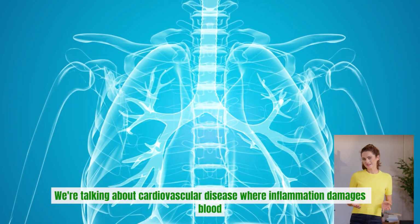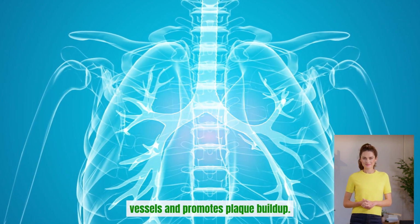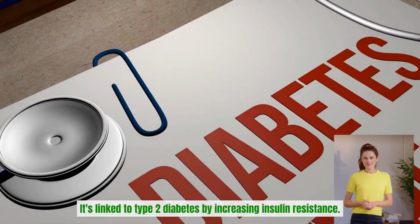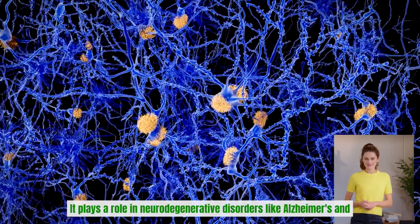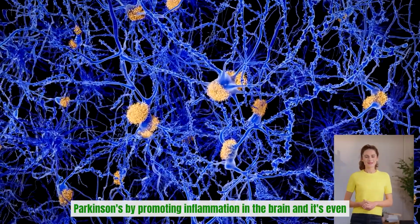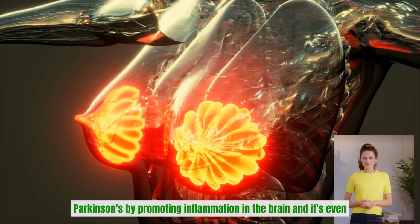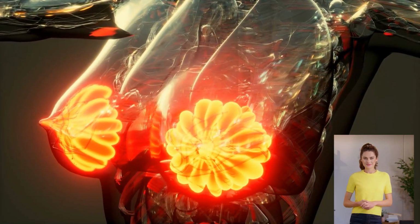We're talking about cardiovascular disease, where inflammation damages blood vessels and promotes plaque buildup. It's linked to type 2 diabetes by increasing insulin resistance. It plays a role in neurodegenerative disorders like Alzheimer's and Parkinson's by promoting inflammation in the brain. And it's even associated with an increased risk of certain cancers.